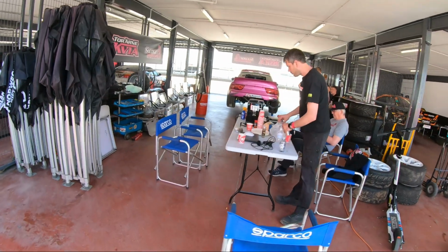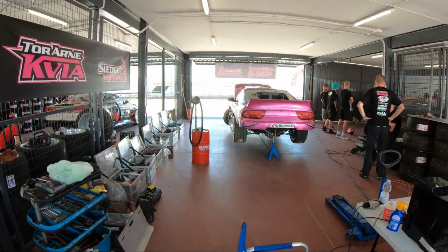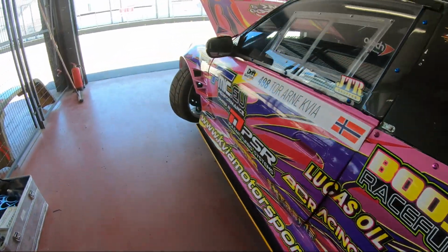Practice day here in Spain. We are getting ourselves ready, done technical inspection, and done picture for the year. I looked a bit tired, but it was late night. Now we're getting ready, all set up. Still super happy with the car, how it looks, and looking forward to practice. First practice is on with Group A. We're in Group B, so we're just gonna watch how it unfolds out there.